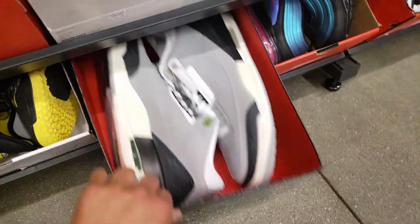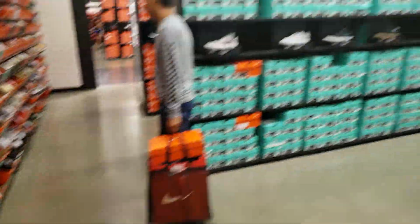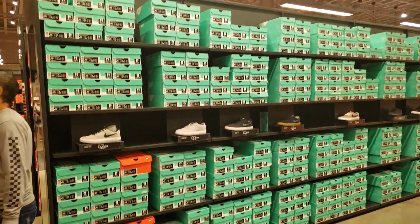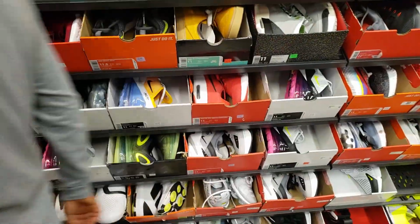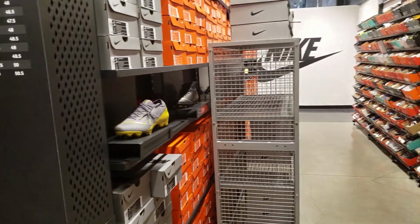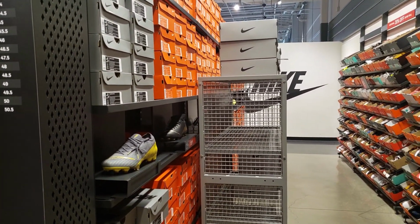Oh, they got these chlorophylls everywhere. I think they just put these on the hash wall. They got a lot of sizes. I was talking to one of the workers. They said if they don't have a full-size run in the aisles, they just throw them on the hash wall. I just talked to my man who just cleared that out right there. So it's nice learning about the process every time I come.